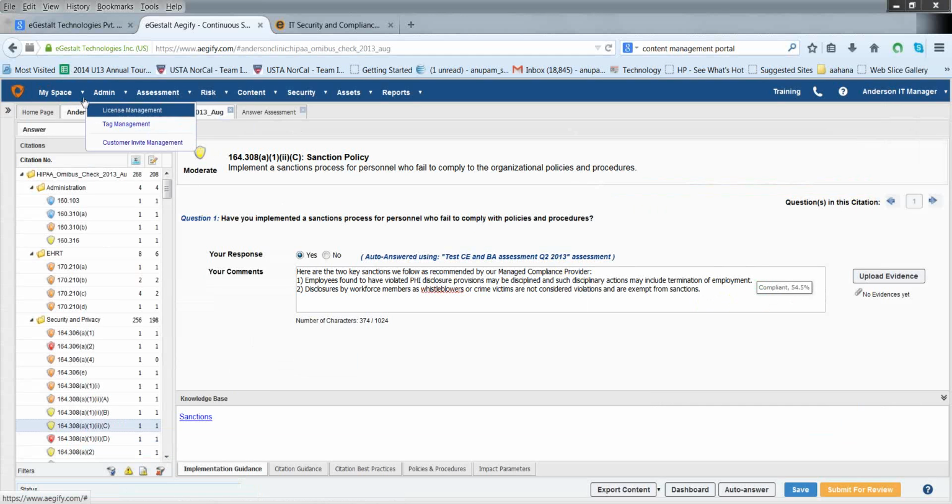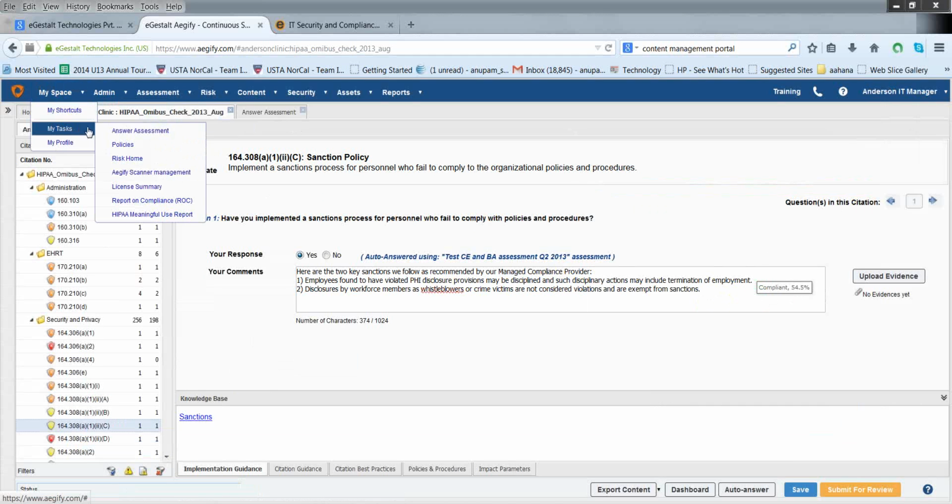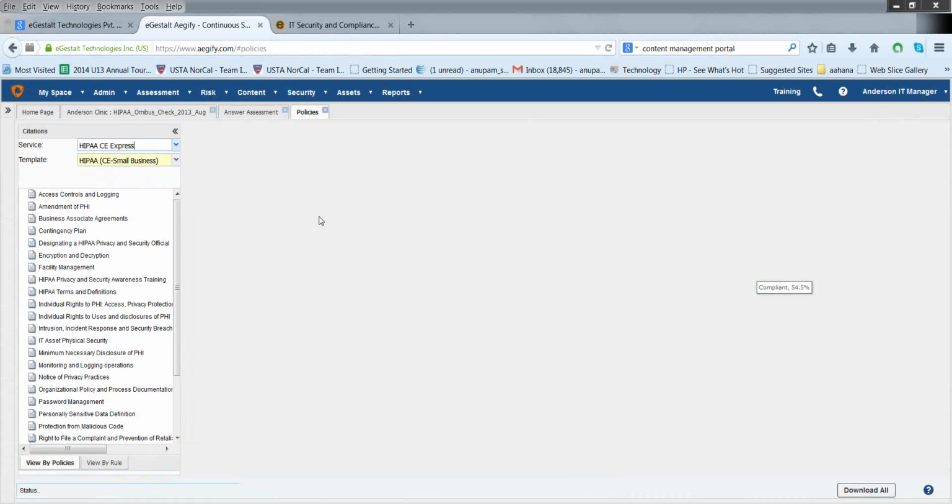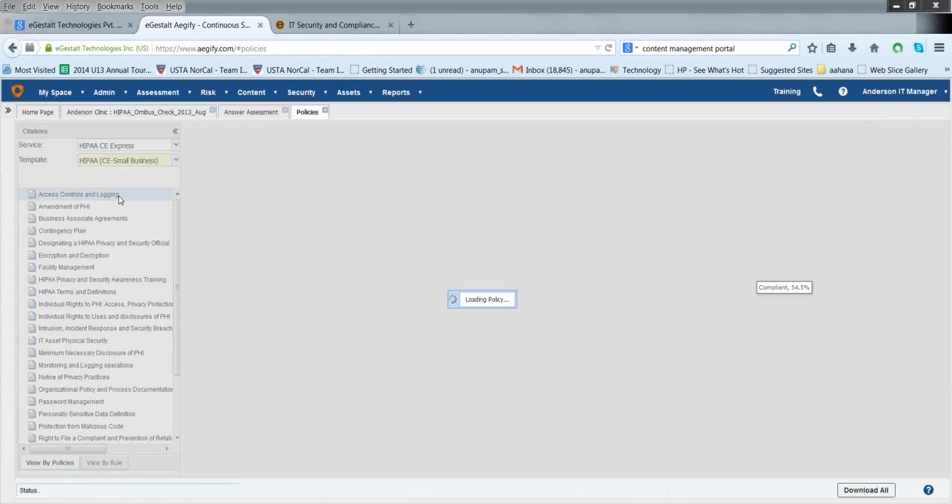I want to show you the policies that come with it. And as I said earlier, we have a complete policies package that's built into the tool. And this policies package includes about 50 policies, procedures, templates that are built into the tool.